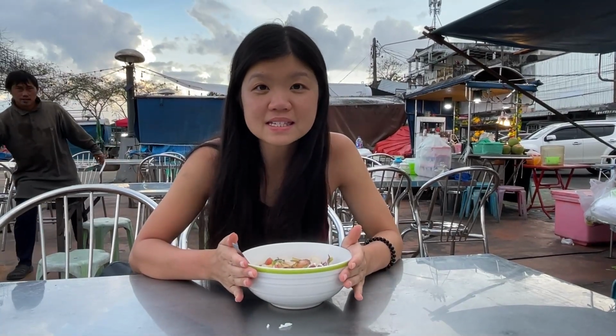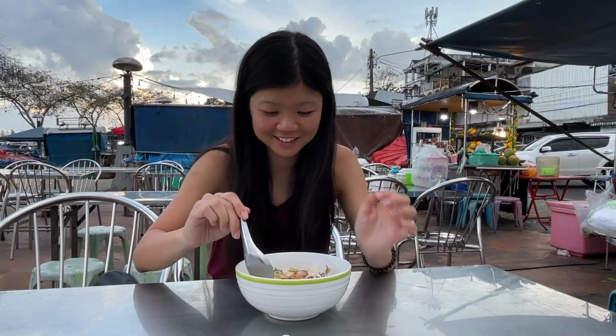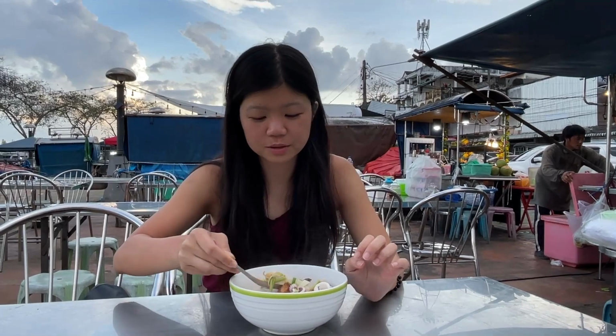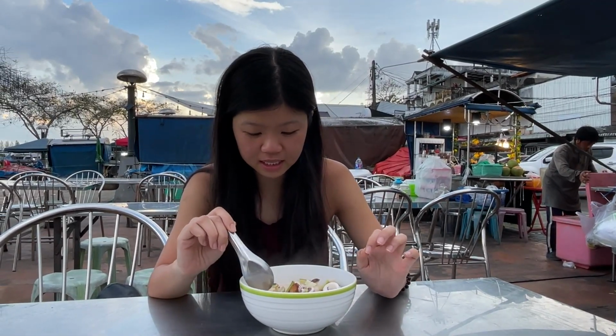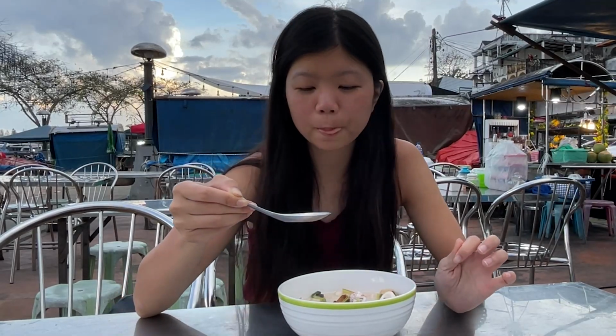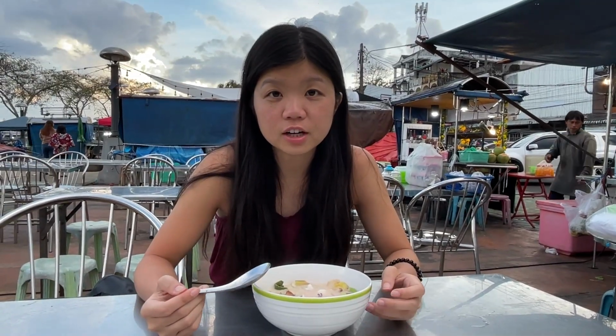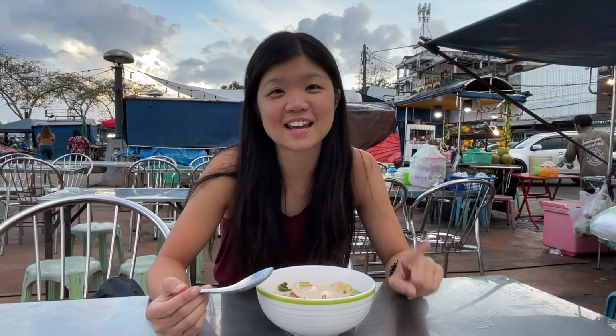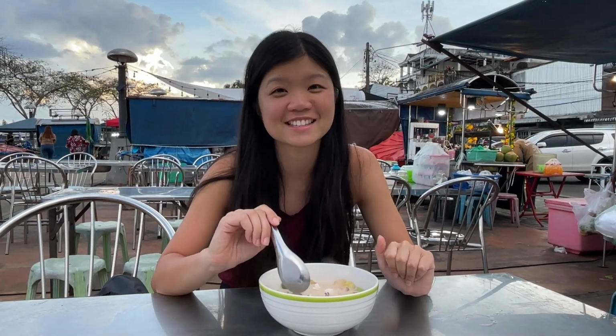This is the spicy seafood in coconut milk. Squid and shrimp and various vegetables like mushrooms and onion. So the flavor of this soup is pretty mild, but this is good because you can taste the quality of the ingredients. Overall, this is a very hearty bowl of soup.